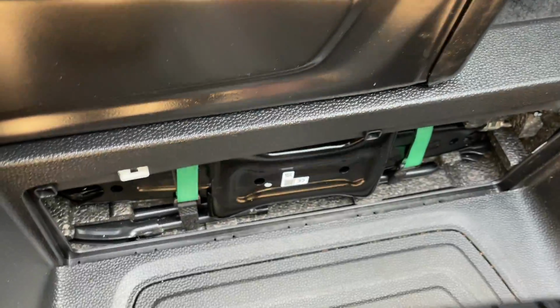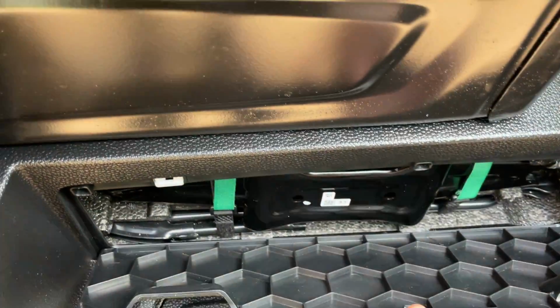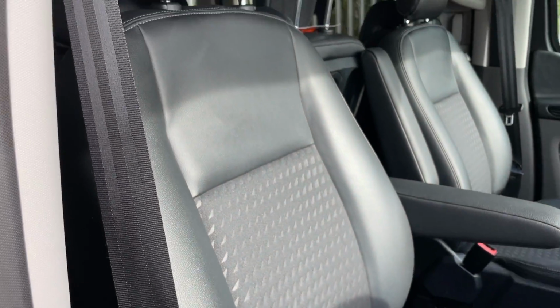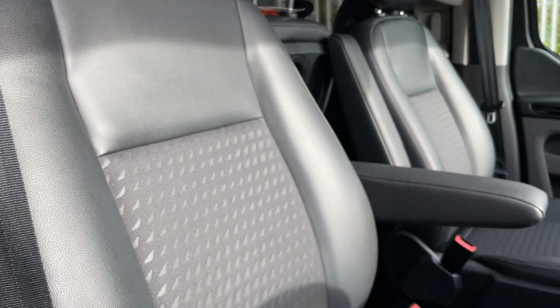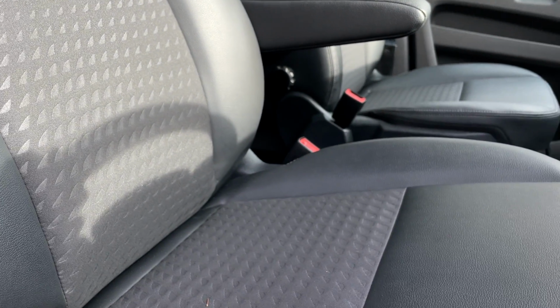Before I talk about seats, I just wanted to remove this cover, and then that exposes the jack and all the relevant tools needed to change the wheel on the side of the road. Upwards to the seats, let's have a good look at these. The front 2 seats take the same pattern as the rear, so we've got that lovely ebony leather, cloth lower back and base part of the seat.